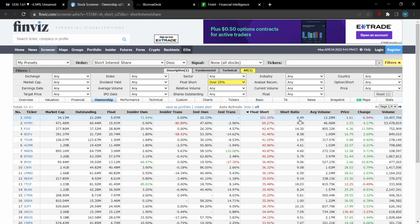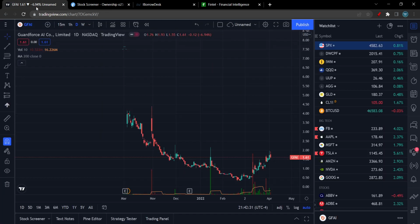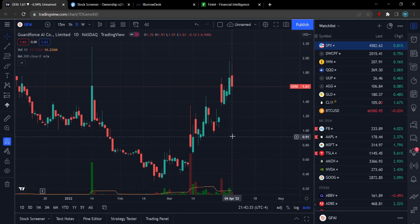With this being at 0.49, that means it would only take half a day for all of the shorts to get out of their positions based on volume. So very short amount of time if a short squeeze was going to happen, so I wanted to get in as soon as possible. But that also means that you have to really stay on top of this position. You have to pay attention to it constantly throughout the day, because if the short squeeze happens, like I said, it could happen very quickly, and then you could start to see that price really retrace very quickly as well.